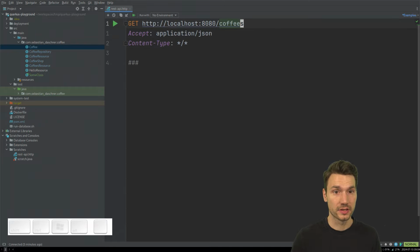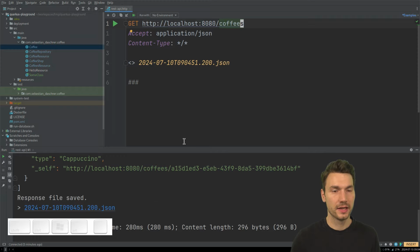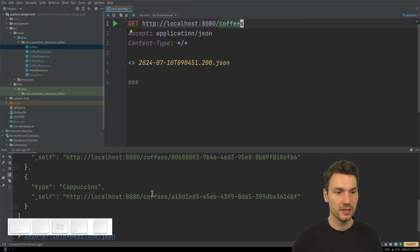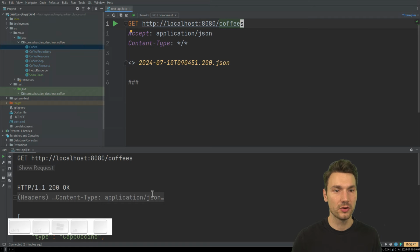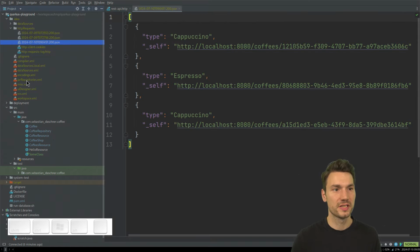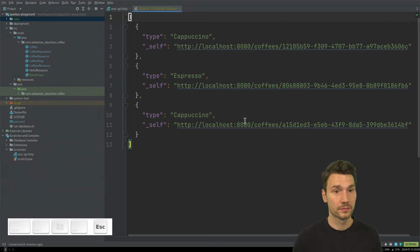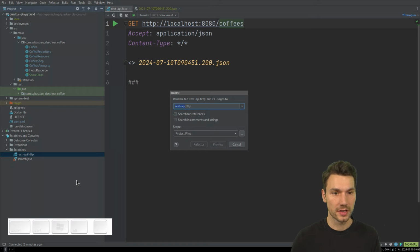Please execute this request, and it will show me the response. So I have my coffee orders that I just created before, and it also saved the response here in a JSON file that actually resides under your idea directory. And I saved my request that is also under scratches. So that's kind of cool. I can rename this. I say, okay, a list orders or list coffees.